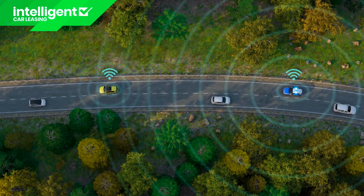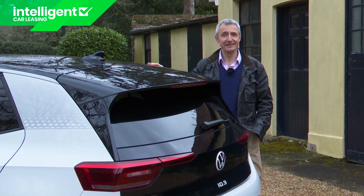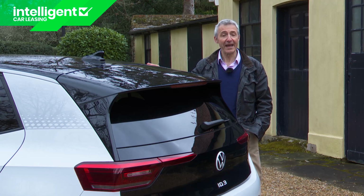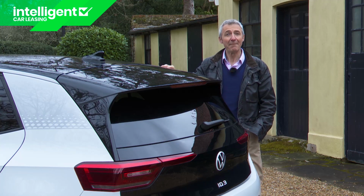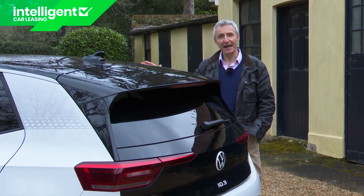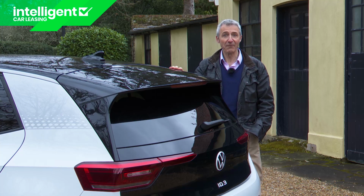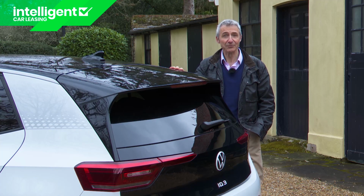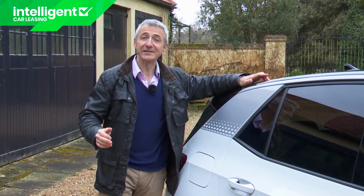And Car2X incorporates a hazard warning system which advises you of impending roadworks and accidents and emergency vehicles. It can even detect when other cars with the system are performing panic braking in front of you, and in an emergency like that, it'll turn on your own brake lights even before you've reacted, and that'll help to avoid you being rear-ended. Plus, of course, there's an app.